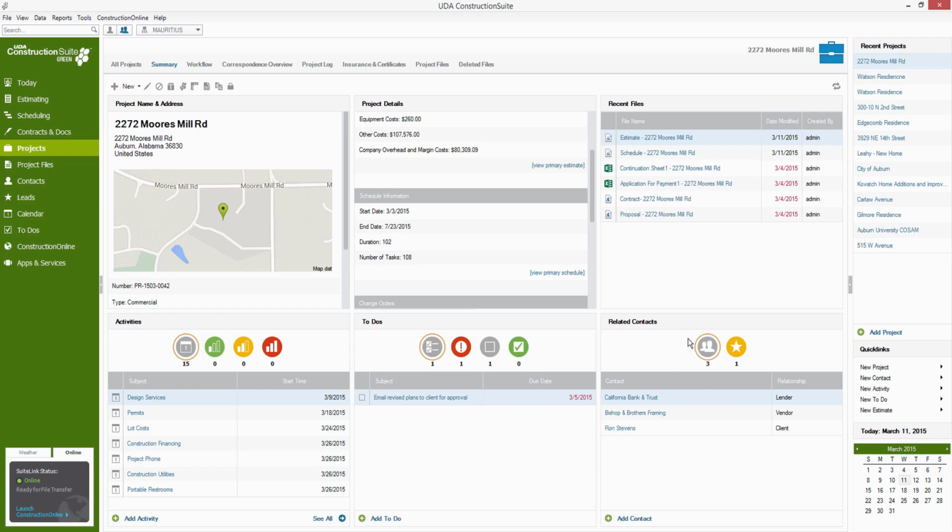You can also see all of the related contacts who are involved on your job, including your leads for those as well. So you can see the different contact types and the relationships and access that information. So it's a great way for you to really see all that's involved on that project.